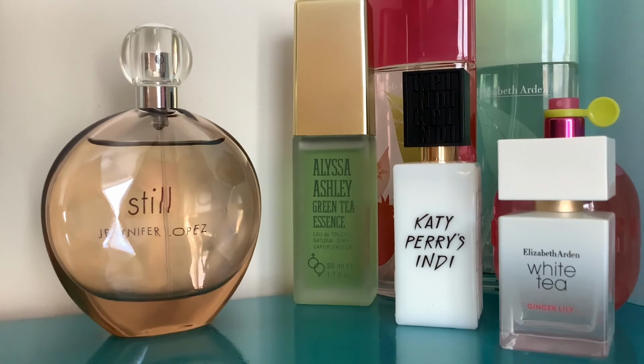I think I got this massive bottle for like 15 quid. It's 100ml. And it's already backup bottle worthy. I already absolutely am obsessed with it. I love it. And this one, the longevity is not too bad. But again, it's another one of those I love so much, I do kind of want to respray it quite regularly.